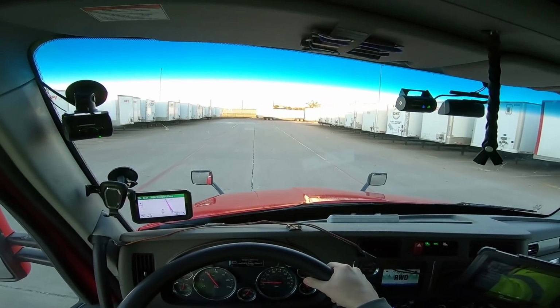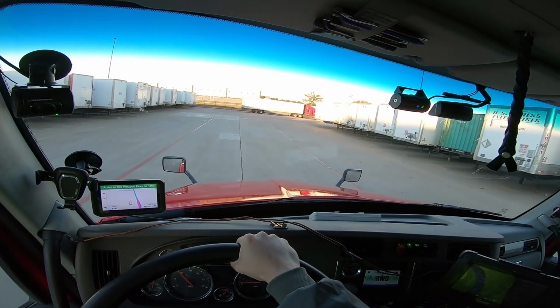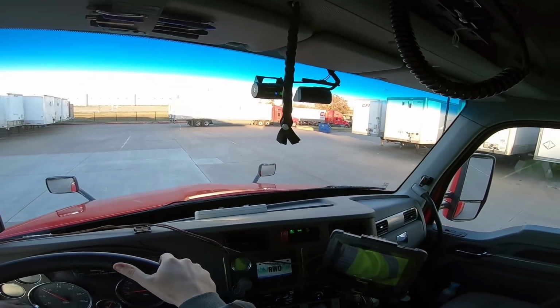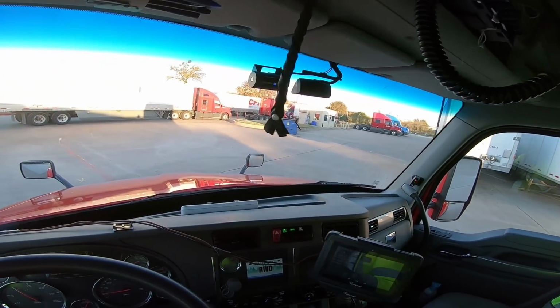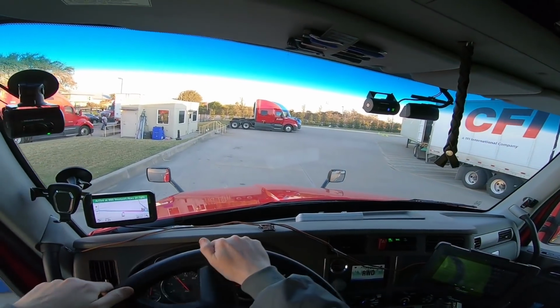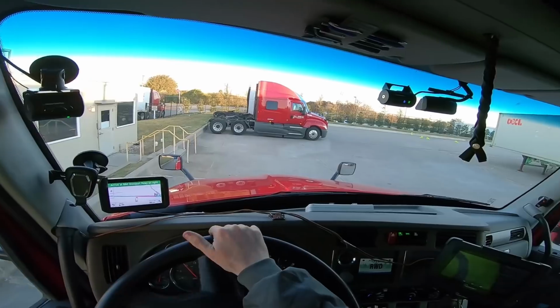So I backed in, I lowered the landing gear, and I'm like, oh well, this is a pretty dang light load, man. There ain't much in here at all. No wonder it was really light. There wasn't anything in there. Look, that bobtail's leaving too. He just dropped his trailer, I guess, and ain't picking up another load. I don't know. See, his little bobtail parking area right here is where I'm gonna park. That's where we just left from.